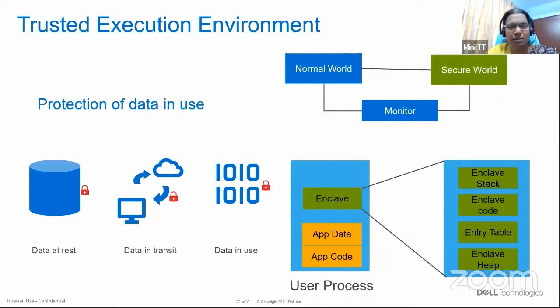Like beyond this, to achieve this kind of data in use privacy, there are other algorithmic support that we can use for say secure multi-party computation or confidential computing, this homomorphic encryption and all that, but they don't necessarily depend on the underlying hardware. We are talking here about how can hardware support trusted execution environment and data in use protection.